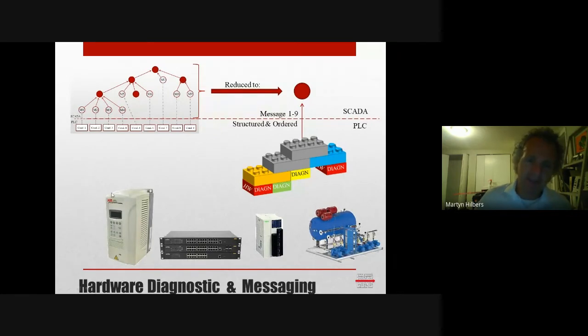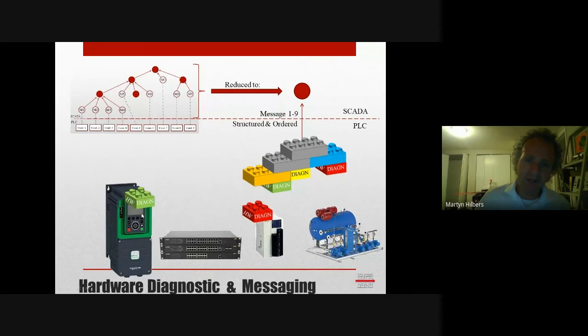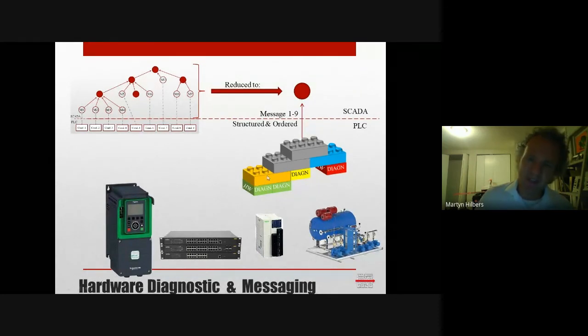The great thing about it is, if I change out my VFD for a new VFD, the only thing I need to do is swap out my hardware diagnostics, but my functionality remains exactly the same, because a pump is a pump, right? The way you power that pump does not affect your functionality. In conventional systems, if you make this change, it cascades into your control logic and into your SCADA. Here, it just remains at the hardware level.